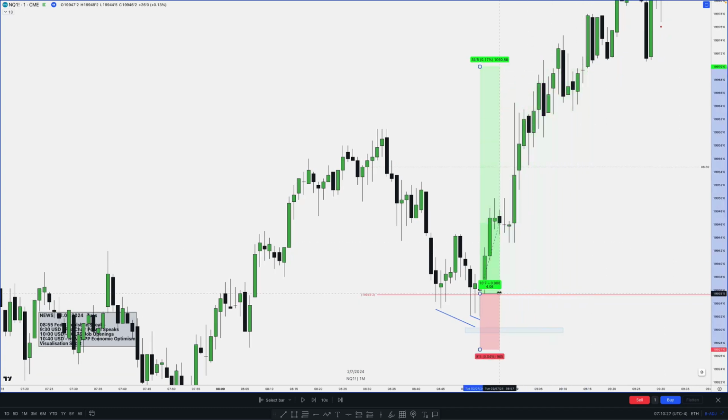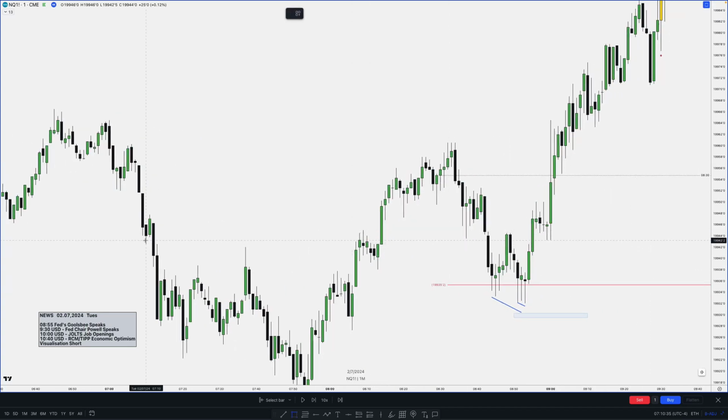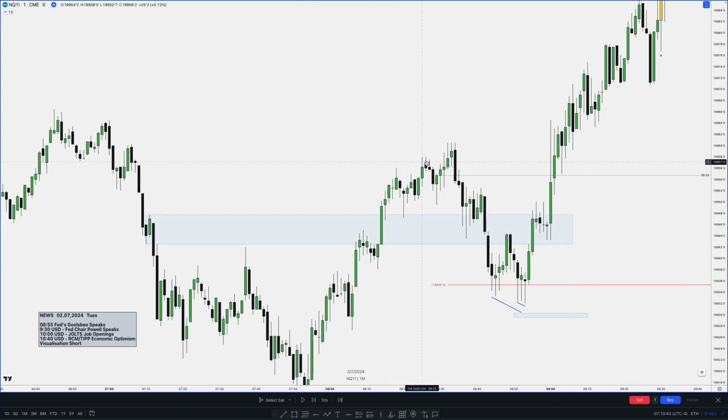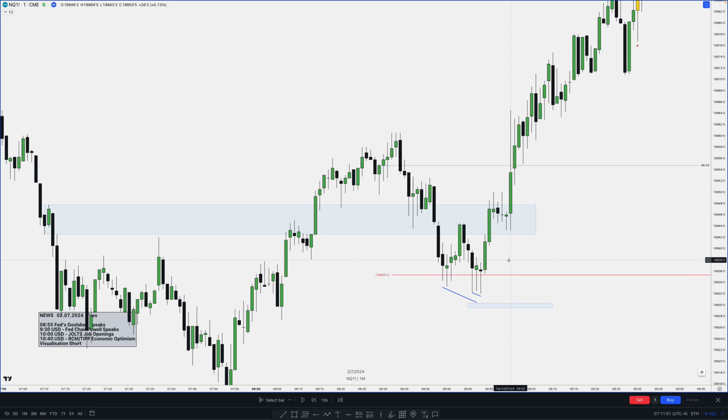I then also found one more entry that I kind of liked. I'm still working on getting better at mitigation blocks, but what I was watching was this mitigation block over here, and how we'd come up above it. Then we'd come down, we created a short-term low, an intermediate-term low, shifted, and then I'd expect this short-term low to hold inside of this mitigation block. So I put on another position on this candle as we dropped into the fair value gap, with my stop loss at the discount end of the lower fair value gap.